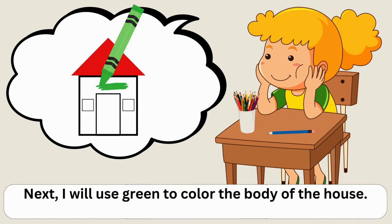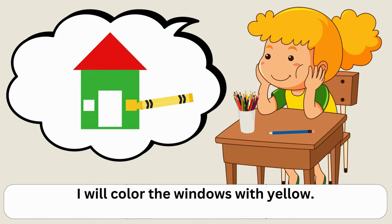Next, I will use green to color the body of the house. I will color the windows with yellow.